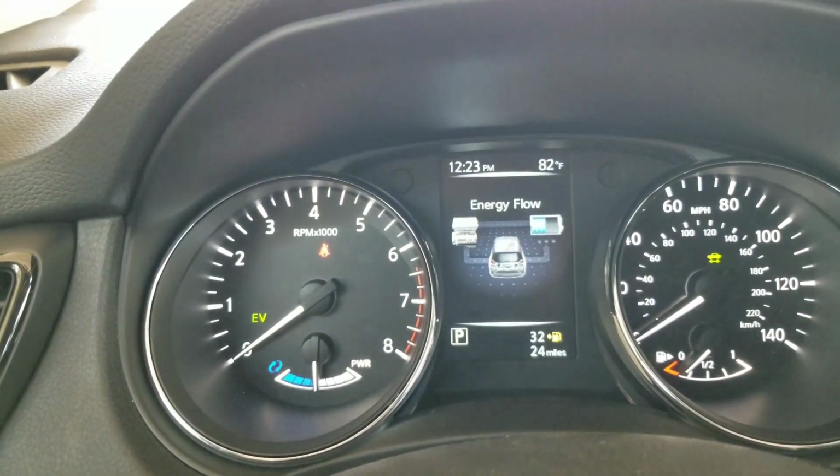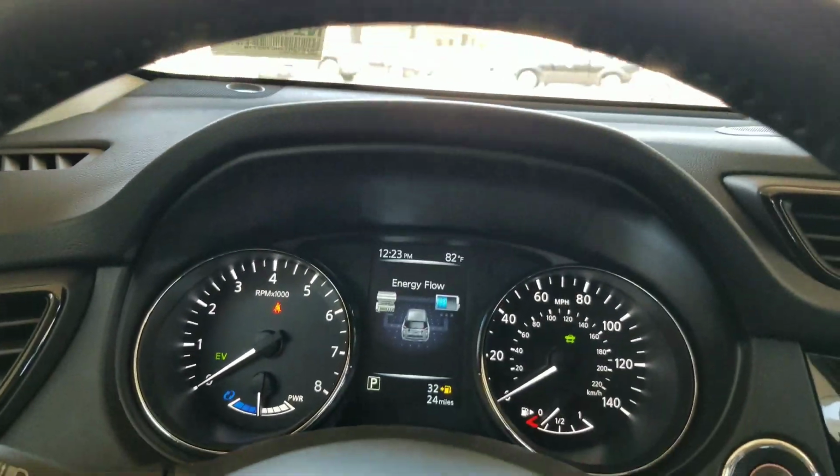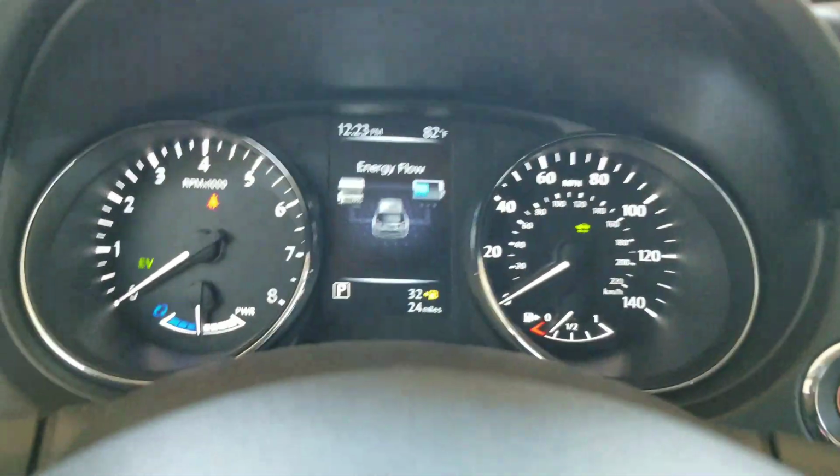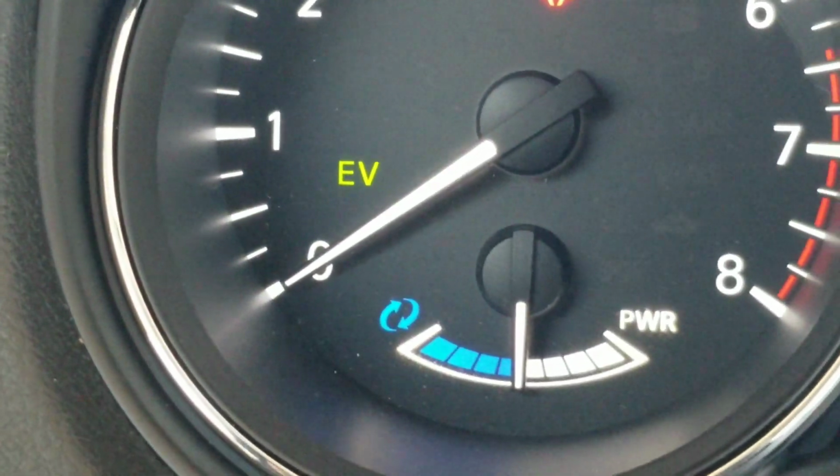You actually have an energy flow meter that'll let you know how things are flowing, whether you're charging the battery, or running on the battery, or running on the gas itself. It actually really goes in deep. And also you have this nice little EV mode right there letting you know.